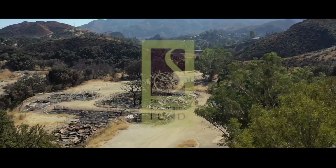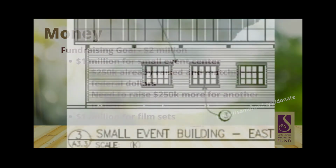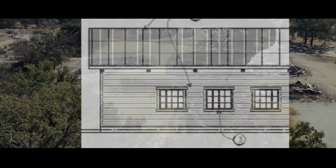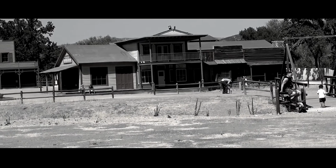The Santa Monica Mountains Fund is raising $2 million to support this project. The first $1 million will fund a small event center on the footprint of one of the historic Paramount buildings. The rest of the money will finance the creation of freestanding movie sets.